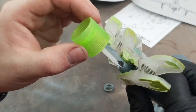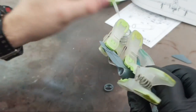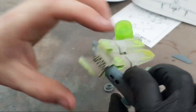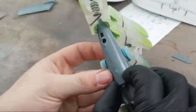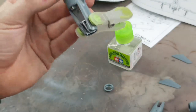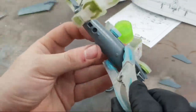Let's just get a bit of glue in our engine section just there as well. Don't forget the little join that we've got going on just under here. Right, there we go. Then we've got this bit. If I push it with my fingers, I think we're okay. Let's get out another peg. See if we can try that again.